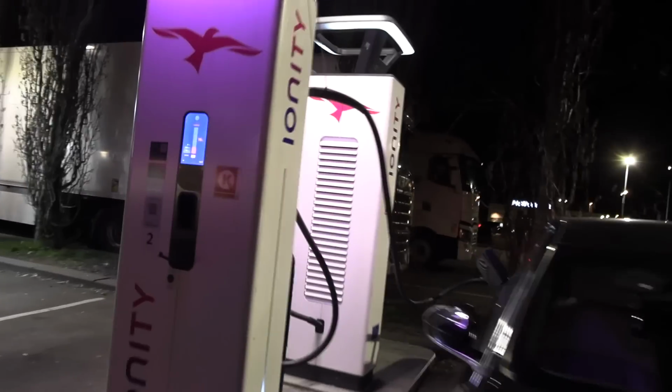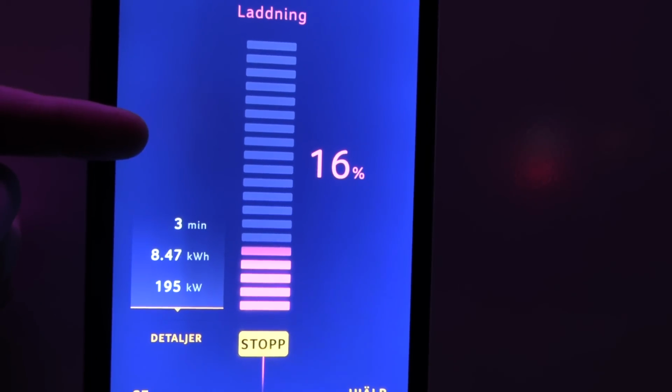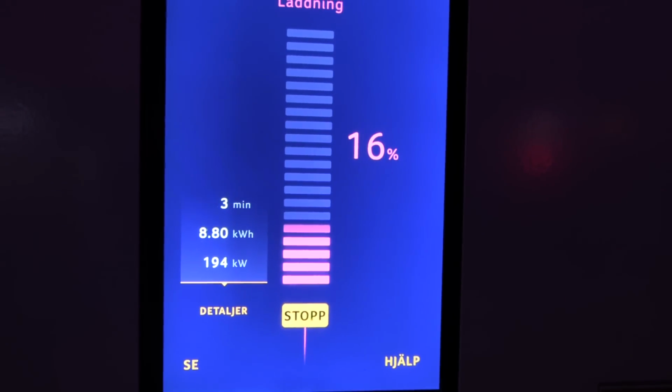I came with 8% or 9%, I don't remember. Oh, look at this. So I charged to around 55% last time. This time, I think I need to charge to around 50% only, since we have a little bit of tailwind on the way back. So yeah, quick pit stop here, and then off we go back again.